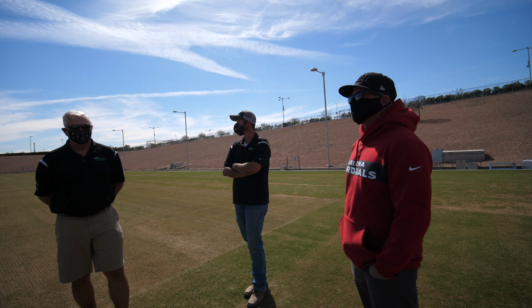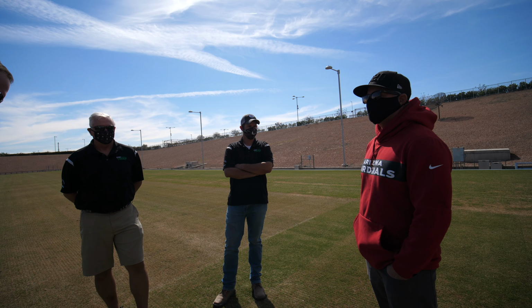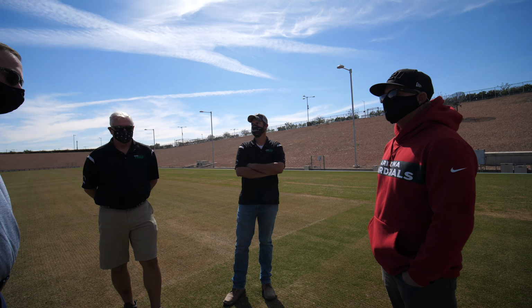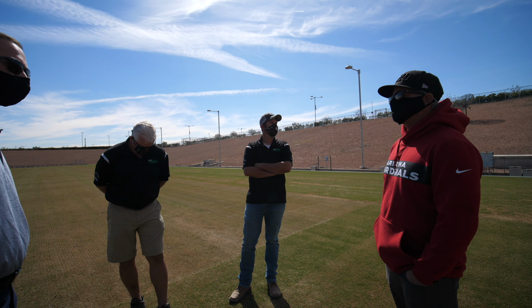But again, that's one of the reasons we're transitioning out of the ryegrass right now, to get this thing as strong, as established as we can. So sometimes you got to go a step back to go forward in the grass world. So that's where we're at now. We took a big step back, but it'll put us way ahead of schedule by the time we get to the next scheduled event.